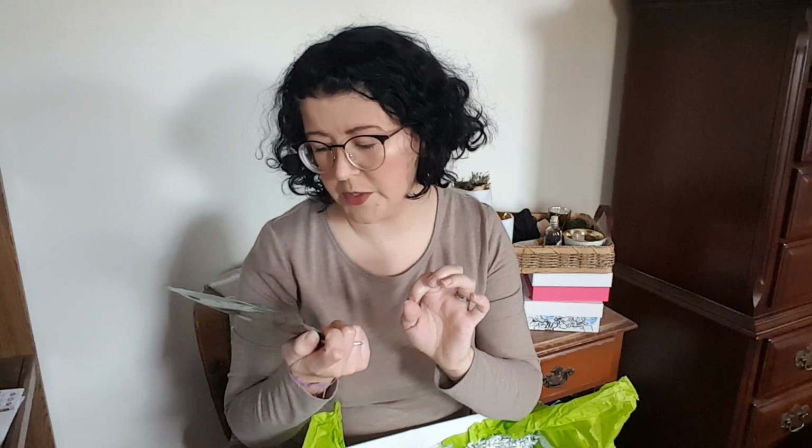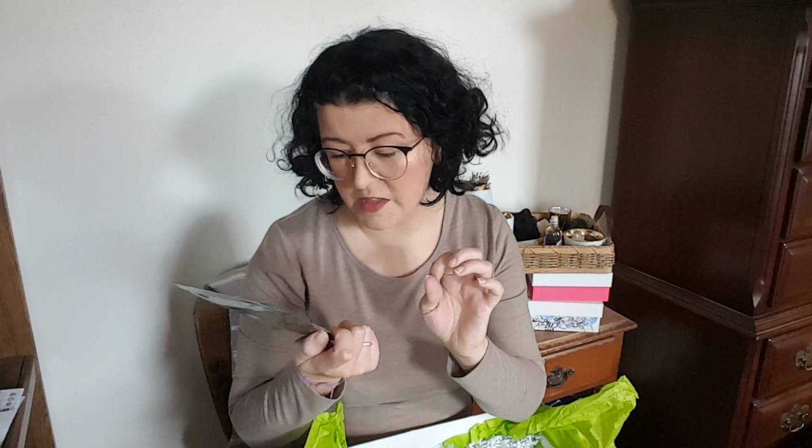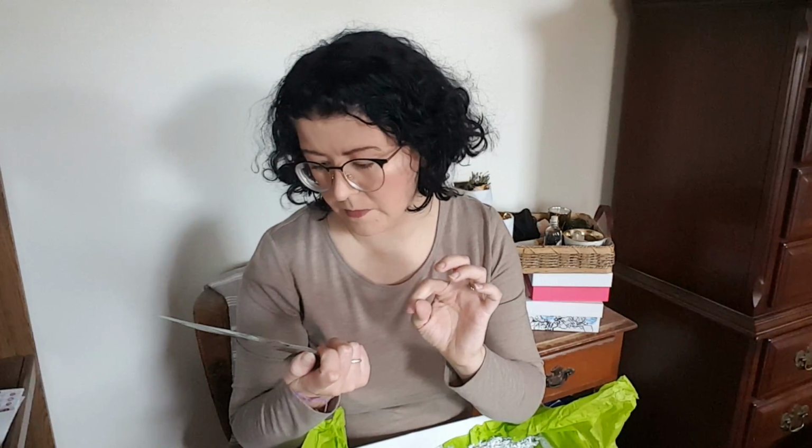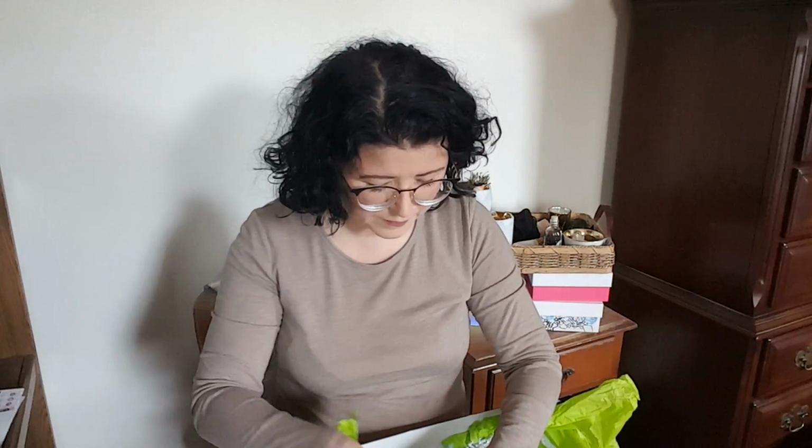P-U-E-R-H, never heard of that. Cinnamon, honeybush, cocoa nibs, ground chocolate, safflower, chili flakes. Wow, natural flavors. It doesn't say if it has caffeine or not, so I'm not sure. But look at that. Looks like rooibos, that pretty red color.